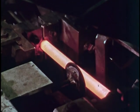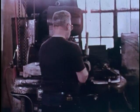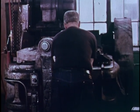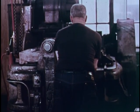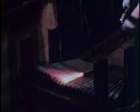And now steel. In an electric resistance furnace, billets of steel for barrels are brought to white heat. Then into the forge, where hammers enlarge one end to provide the chamber thickness for barrels. Heat treating changes the grain structure of the steel, increasing hardness and strength.